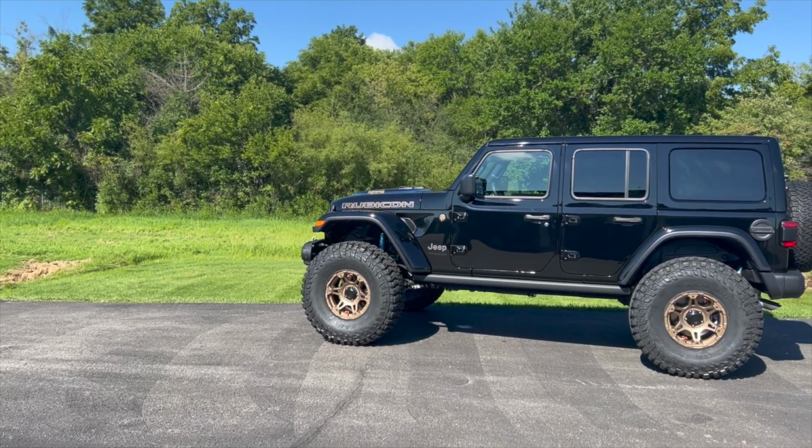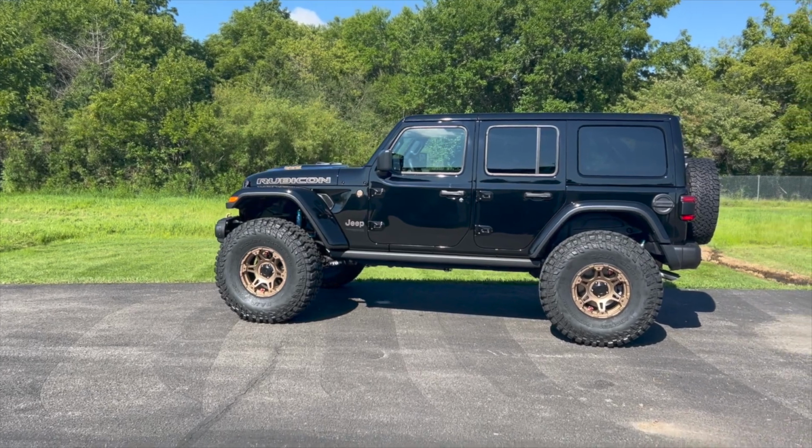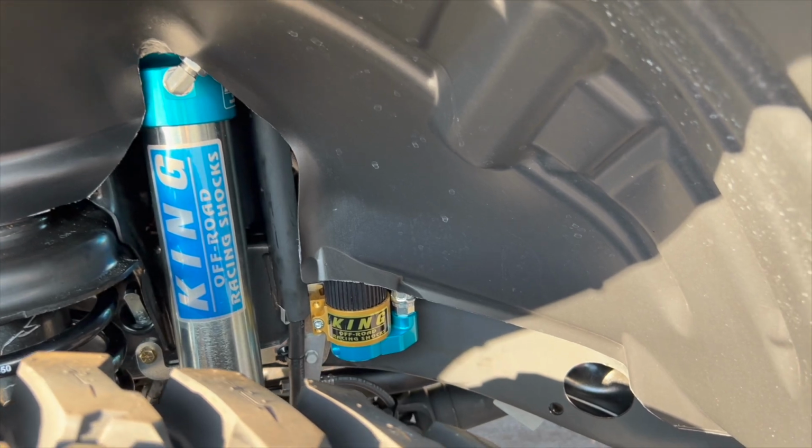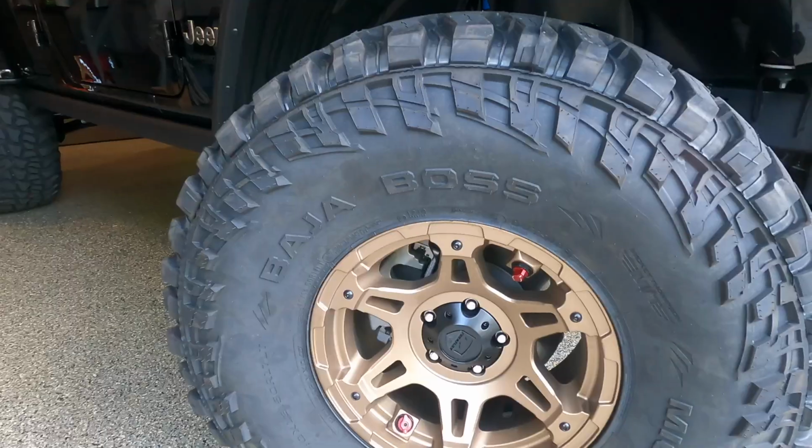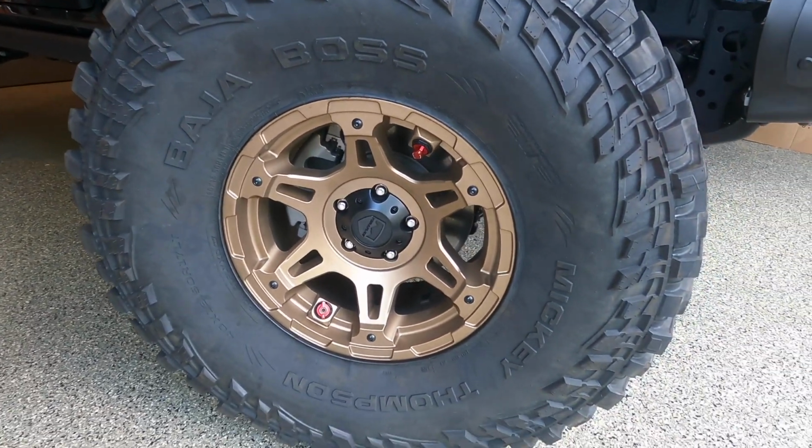All right, so here it is, boys and girls, the final official unveiling of the brand new Rubicon 392 Wrangler sitting on the Clayton 3.5-inch lift kit. We did go with the King dual reservoir shocks once again, as well as a set of 40-inch tires on the TerraFlex Nomad wheels. Now this time, in comparison to the Neon Gladiator, we went with the Mickey Thompson Baja Boss 40 by 13.5 17-inch tires.